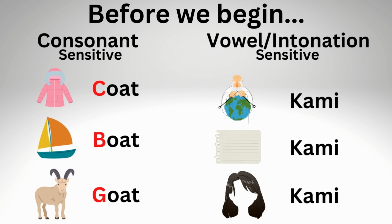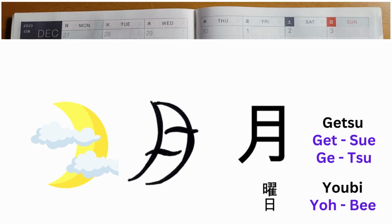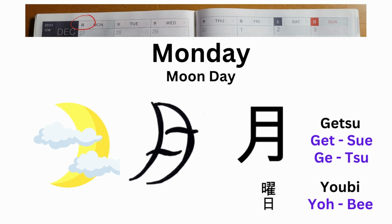So because Hobonichi starts with the Mondays, we're going to start with the word Monday, which is moon day. And on the left-hand side, you can see there's a crescent moon with 2 horizontal clouds. Next to it, there's a graphic of an outline of that crescent moon with the clouds. And the third graphic over is the kanji character for Monday. You can still see the curve of the moon and the two lines there. And the pronunciation is going to be in blue on the far right side. Getsu.